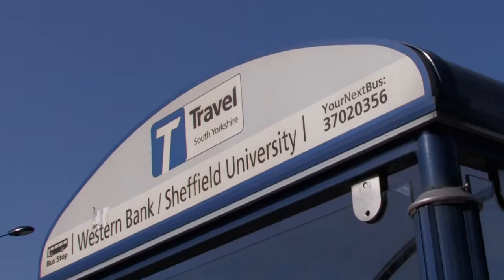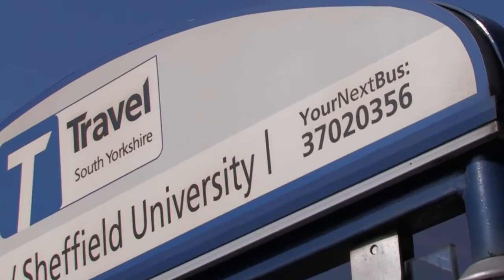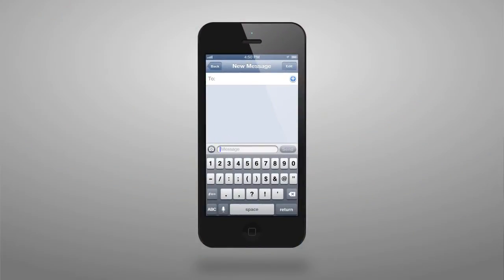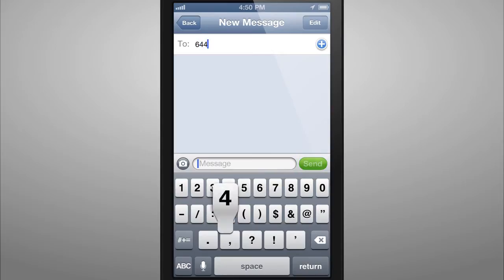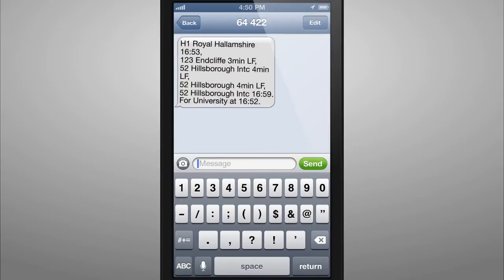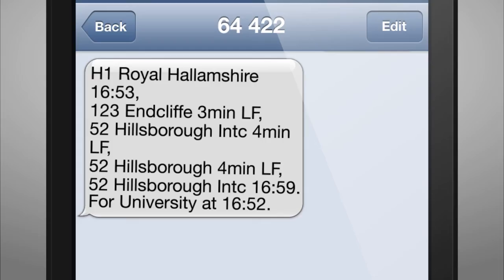Even if your stop doesn't have an electronic display, you can use your mobile phone or device to get this information. Simply text the unique 8-digit bus stop number to 64422. Each text costs a maximum of 12p, plus your standard network rate. You'll then receive a text with the times of the next four buses calling at your stop.